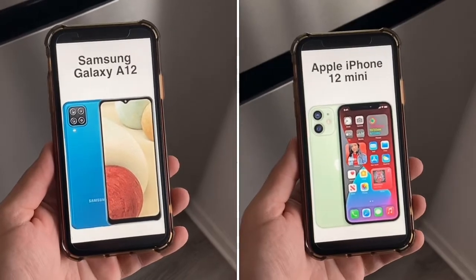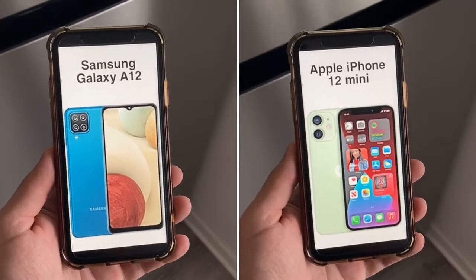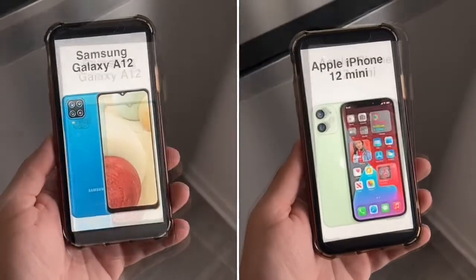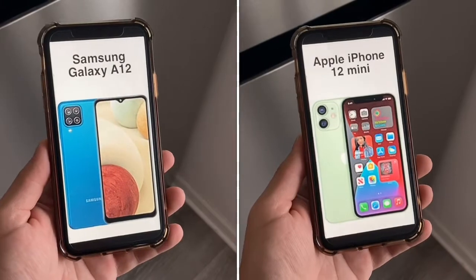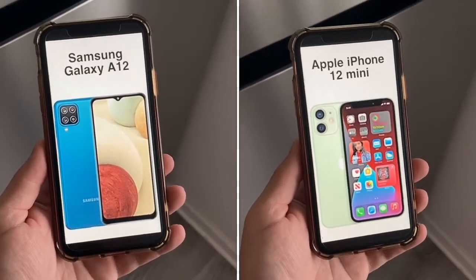Selfie camera, the A12 has an 8 megapixel, 12 mini has a 12 megapixel shooter. You can shoot video in 1080p on the selfie on the A12, 4K on the 12 mini. So both of these are okay, except the iPhone 12 mini will just look better.